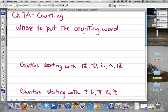In one part of chapter 7, we look at counting. And we looked at not only how to count things in Japanese, but also how to express how much of something there is. When we were working on where to put the counting word in a sentence, we discovered that it went opposite to what we have in English.